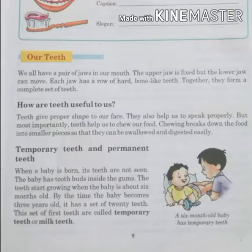So the next topic is temporary teeth and permanent teeth. Let's read what are temporary teeth and what are permanent teeth. As you can see, temporary means that does not stay for a long time, and permanent teeth means that stay for a long time.